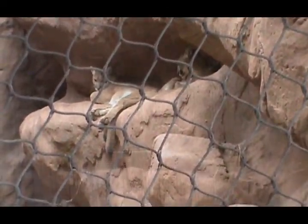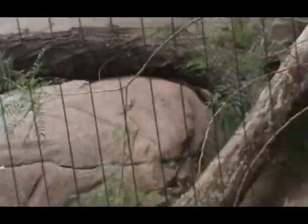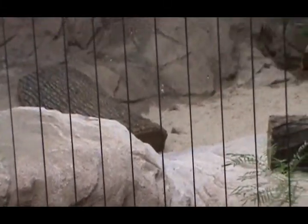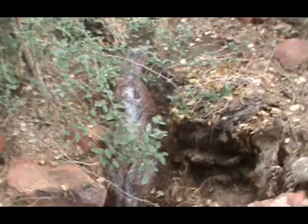The bobcat one's behind me. We'll see if the bobcat's actually there. Here's the bobcat exhibit. Either the bobcat is hiding really well, or he's not currently out. I do not see him. Maybe another time we will catch a glimpse of him. See the running water they have right here as we go up to the Mexican wolf exhibit.